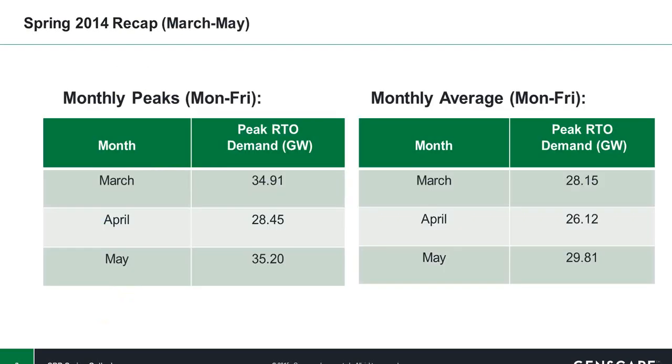All right, so looking at peaks from last spring, March, we peaked at 34.9 gigs. April down to 28.4, and then May we did see a bounce back up to 35. And the March peak, that was a cold outbreak in the month. We did see a lot of heating load. April, as you can see, much weaker at 28. And then May, as we transitioned to cooling load, got some heat to build into the footprint. You saw that demand pick back up at 35.